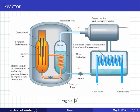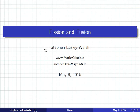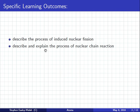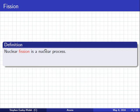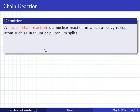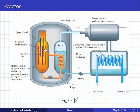I don't think you need to draw this. I usually get students to draw this, but I don't think for the exam they'll ask you to draw it. Let me just check. Nope, sorry. They want you to. Technically, the syllabus says describe how a nuclear reactor works, so I'm afraid technically it could come up on the exam. They haven't ever asked students to draw this, but just in case, I'd like you to draw it, since it is on the syllabus.